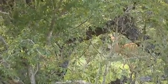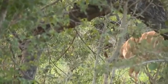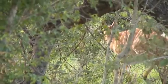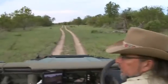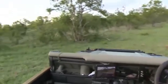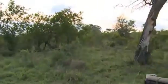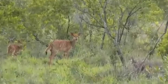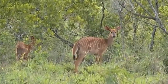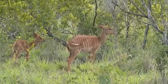Oh, that's a bit difficult, but thanks, Nadav. We'll have to find some nyala in the open area a little bit later. Unless I can turn in here and we get a view of her and the little one. There we go. Not quite, little one. There we go. Come, little one. Come out into the open. A few months old.